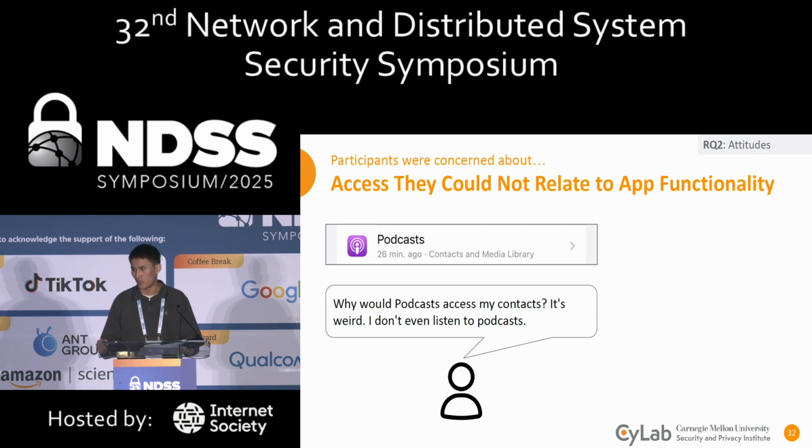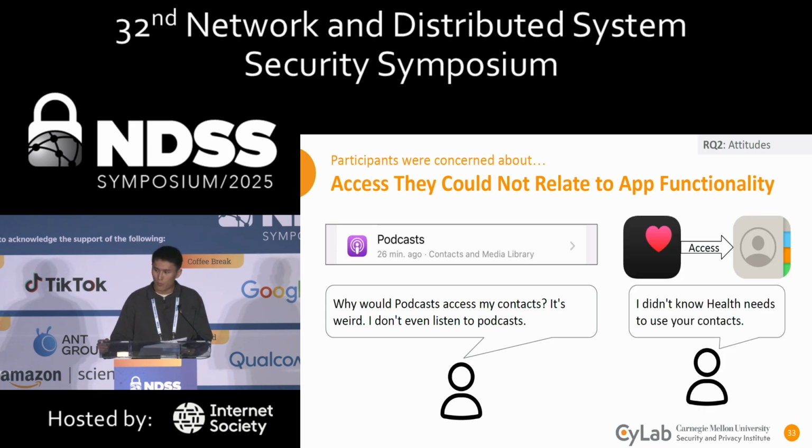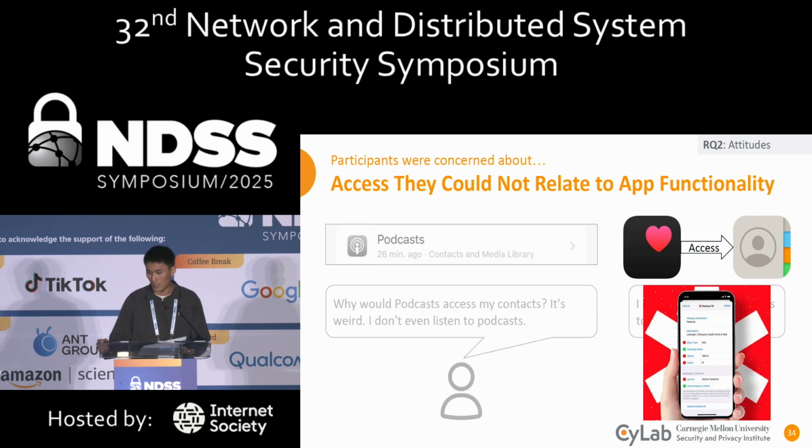One app that raised concern is the podcast app built into iOS devices. Participant 148 was concerned to see the app accessing contacts and media library because they do not use the app at all. Most participants were also surprised by the Health app accessing contacts. It turns out that the Health app needs access to contact data to search for the emergency contact person. The lack of any information about why such access was needed caused confusion and concern among participants.